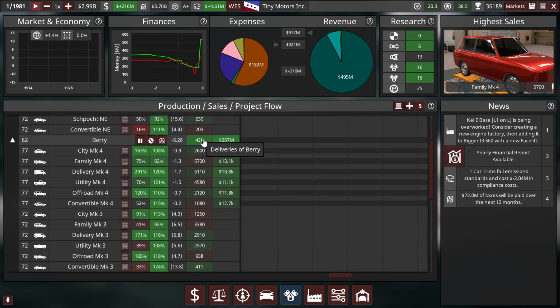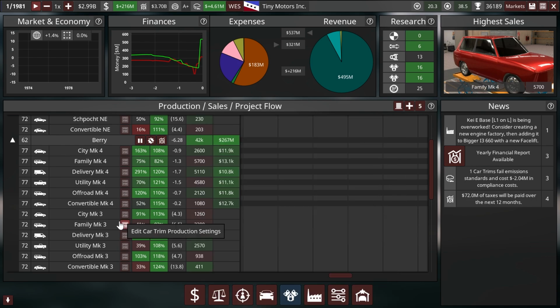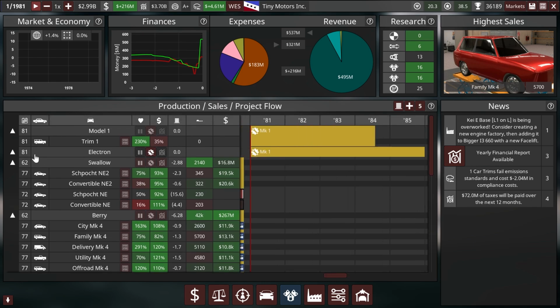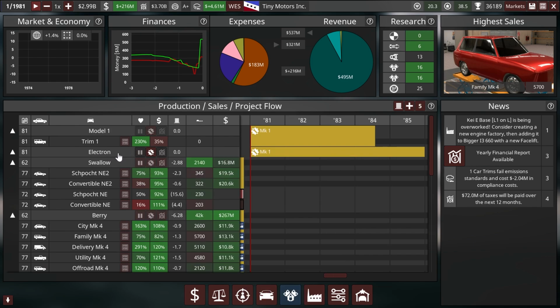Also, this is quite impressive. We are now selling 42,000 cars a month of the Berry. That is with some stock left over, though, that also sells quite well. From the MK3, not just the MK4 there. We do have the Electron sitting here already. Can't expand it, even though it does have trims. This is our new sports car, light and agile, of course.